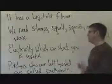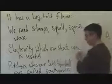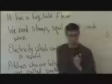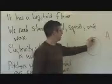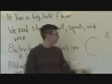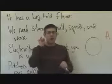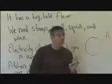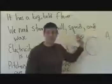Now, the element that concerns us here is this subordinate clause, which can shock you. Now, the thing to ask yourself, let's make use of a Venn diagram. Okay, here is a set that represents electricity. This is everything that is electricity. It's inside that circle. Now, if I were to ask you, what does the set electricity which can shock you look like in relation to this set? You would say, well, in fact, it's exactly the same.